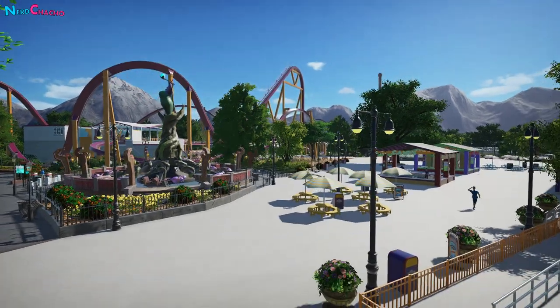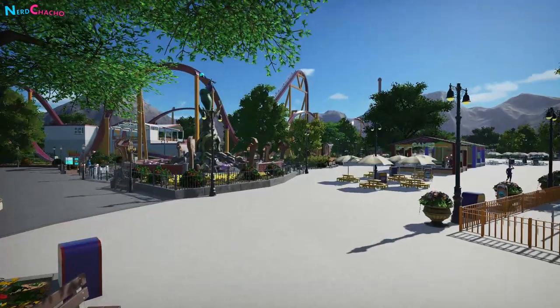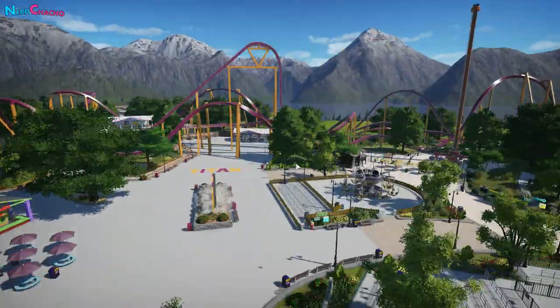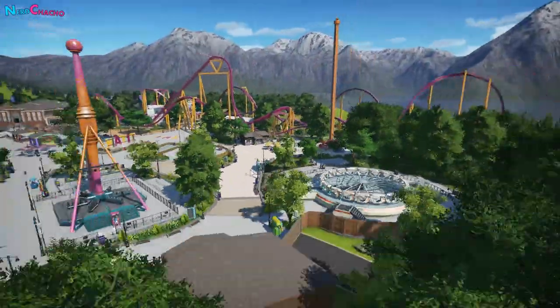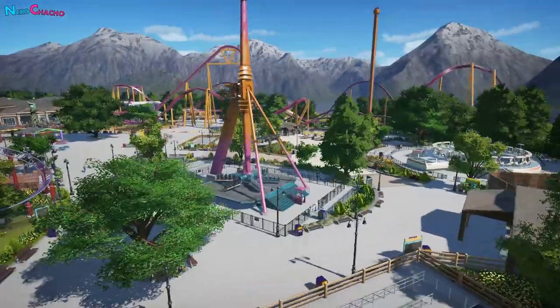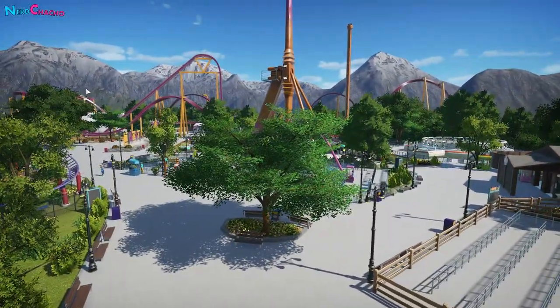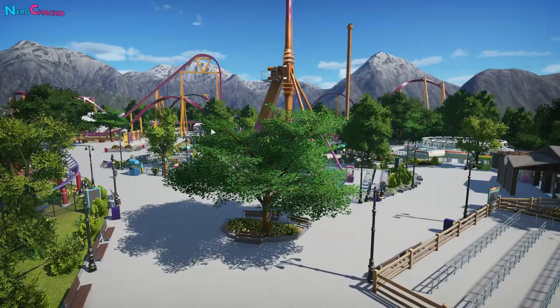So yeah, this is the sight line then coming from Curse of Drakeford Manor, and you can see the overbank wave turn, 0G roll, and then the lift hill in the background. And then coming from the other flat rides, the Thunderer and co., it's still looking really, really nice on that sight line. It just dominates that sight line quite nicely.